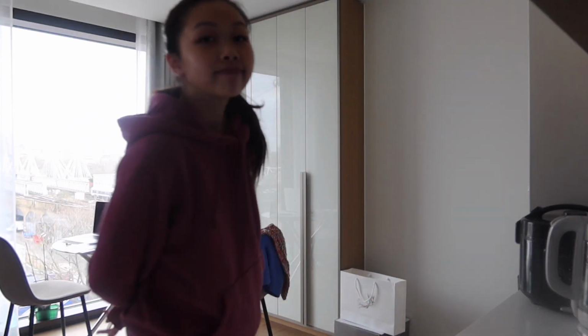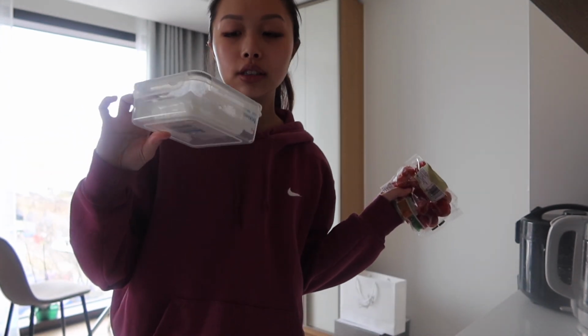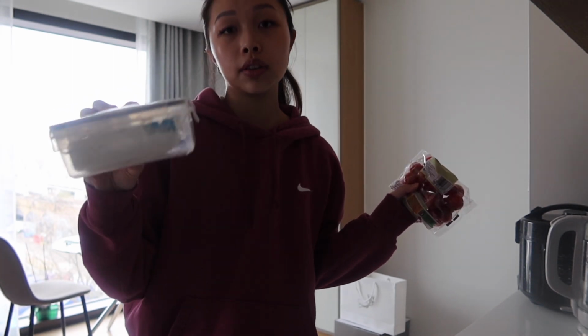I'm gonna be making the TikTok tomato feta cheese pasta. Got my cherry tomatoes and then my feta cheese, which there's half of it still since I made the other half the other day for the same thing.